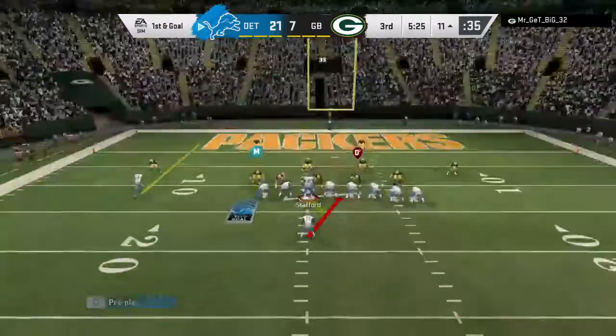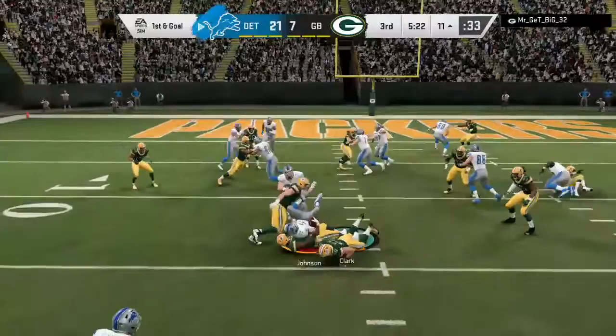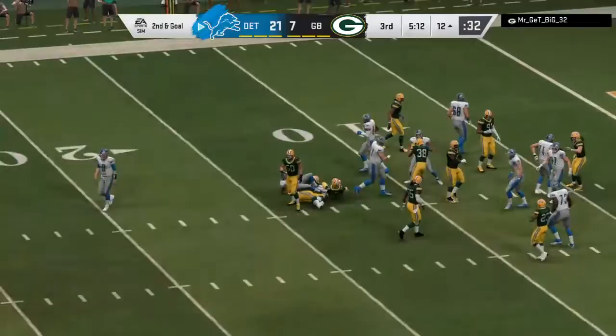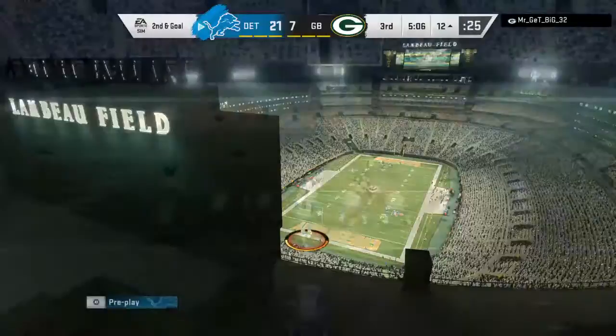They go to Johnson again. And maybe a measure of revenge there. He's had his way in this one, but this time they get him behind the line. That's going to go as a loss of a yard, and it'll be second down. Brings up second and goal at the Packers' 12-yard line. They'll try again on second and goal after going backwards to the 12.